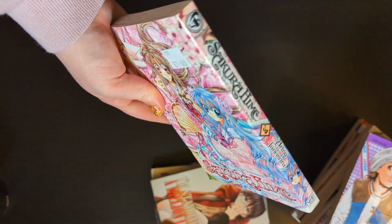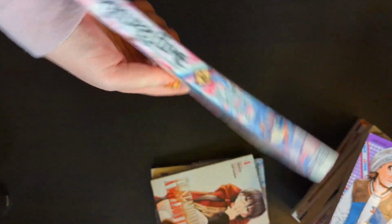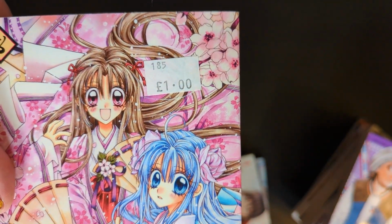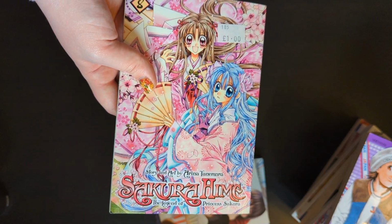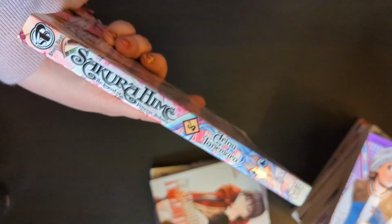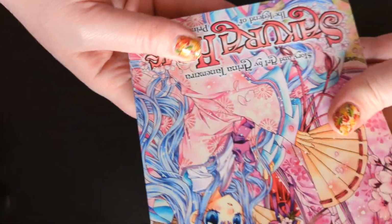Next we have Sakura Hime, The Legend of Princess Sakura, volume... Oh my gosh, what is that? Is that an 8? I think that's an 8. Also, I didn't unfortunately pay £1 for this, but it was quite close. A series that I have had on my radar for a little bit now. I think the covers are really, really pretty, and there were quite a few volumes of the series marked down on World of Books, so there's quite a few in here, I think. It is a series by Arina Tanemura.